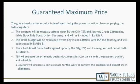Let's talk a little bit then about how we establish the guaranteed maximum price as the construction project proceeds. Remember, I told you earlier that the program would be identified in much more detail than what we have right now through the efforts of TSP and in negotiation and discussion and dialogue with the city and Sioux Falls Construction. The initial budget will be developed and included in Exhibit B, the schedule set forth in C. What then happens is that TSP begins to prepare the schematic design documents, and it would do so keeping in mind the program, the budget, and the schedule.